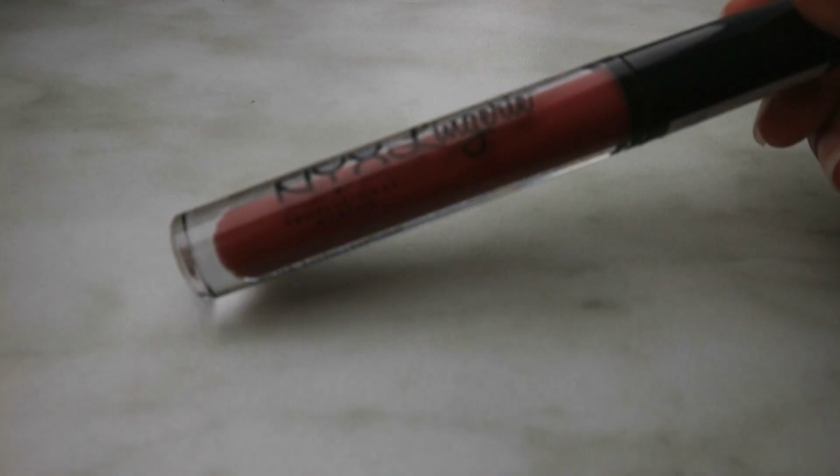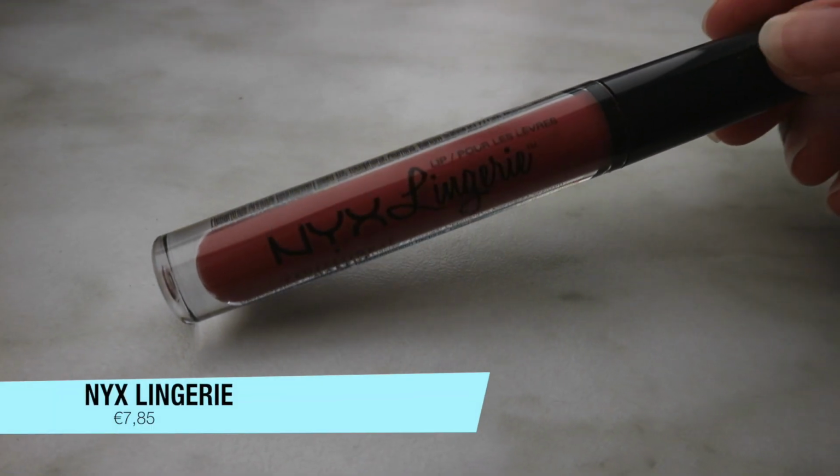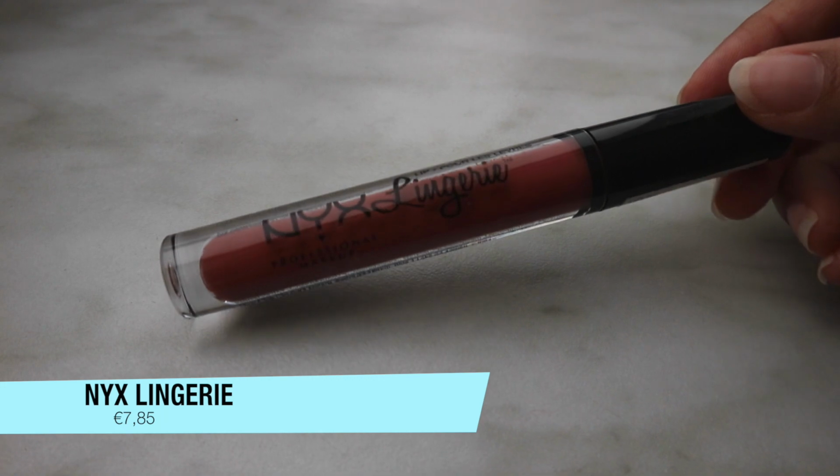And the last item I don't actually have in my collection anymore, not because I don't like it, but because I gave it to my aunt when I went back to Indonesia, and that is the NYX Lingerie liquid lipstick, which I have in the color Exotic. The NYX Lingerie liquid lipstick in Exotic cost me €7.85.